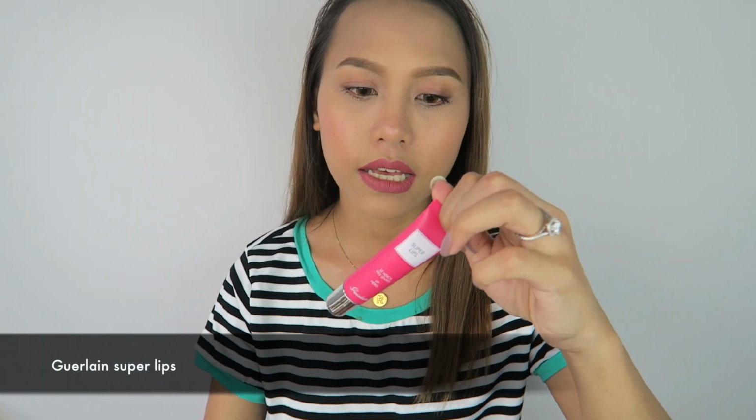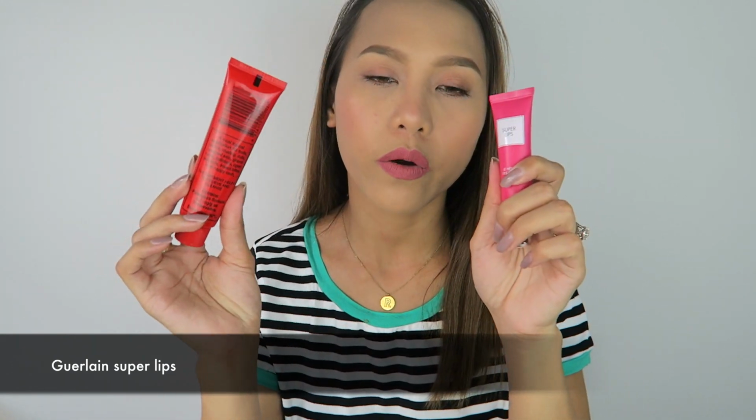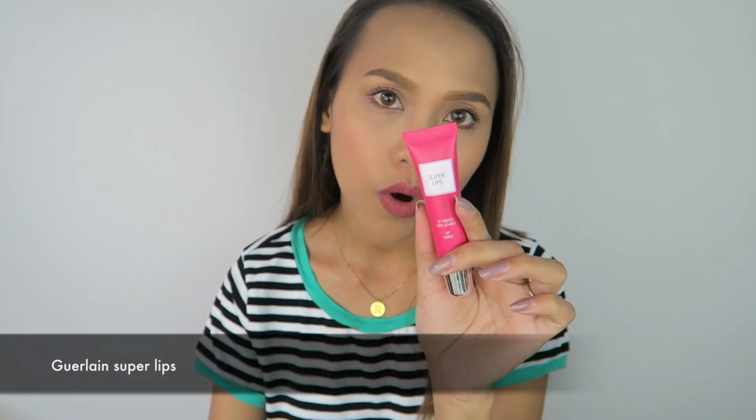And I started using this because Sephora sent this to me. And this is really good as well, you guys. They're both good, by the way. Let me explain. But this one is really good. Nasabi ko sa vlog ko na this is the best lip balm I have ever tried, because that's what I felt when I was using this. It was the best. Sobrang mahal nga lang niya. Now, if you can get your hands on this, this is actually way better.